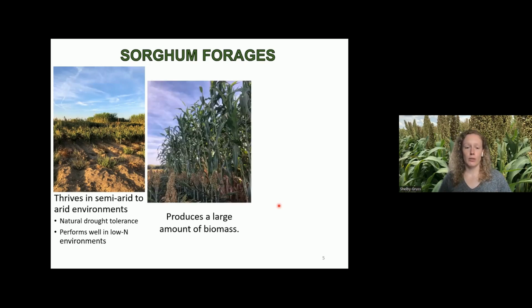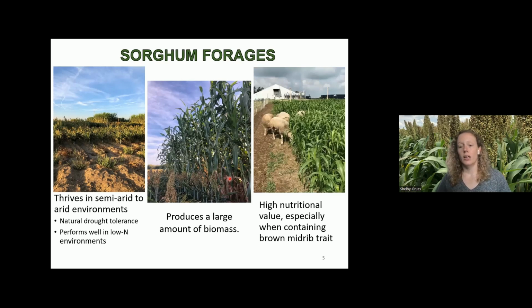They can produce a large amount of biomass, and there's a lot of variation in sorghum forages. Just looking at this photo here, you can see we have something that's almost 20 feet tall, producing a large amount of biomass, compared to something that's a little bit smaller, maybe more green focused, etc. So you have this variation that could fit different needs. And it is a high nutritional value crop, especially when containing the brown midrib trait, that really helps increase that nutritive value.